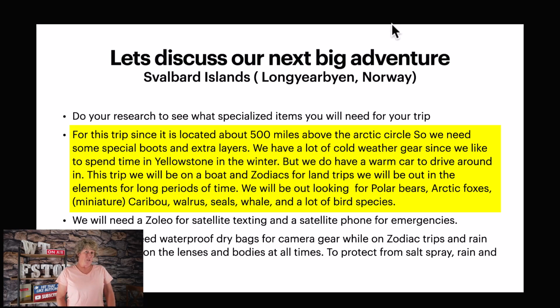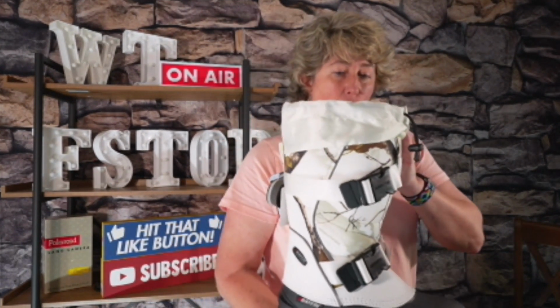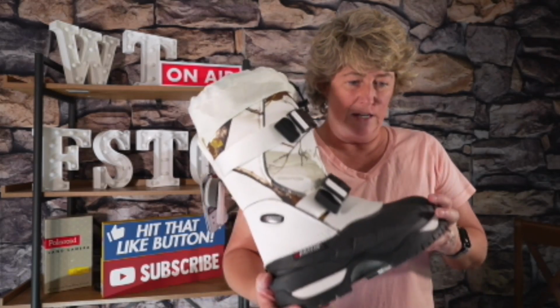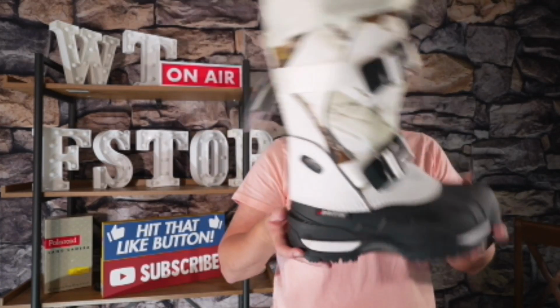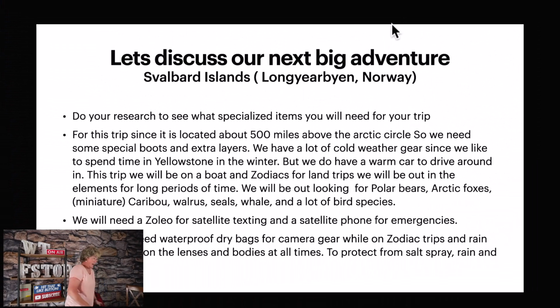So we did need some specialized gear for this trip. We do spend a lot of time in Yellowstone, so we don't need a lot of the heavy coats and snow pants and stuff. But one thing that we did have to do is we had to buy some oversized snow boots. I mean, just look at this insulation on these things. It's incredible. It's like walking on air, and you would think they weigh a ton, but they're super light. Anyhow, those are the boots we got. They take up half of my suitcase.